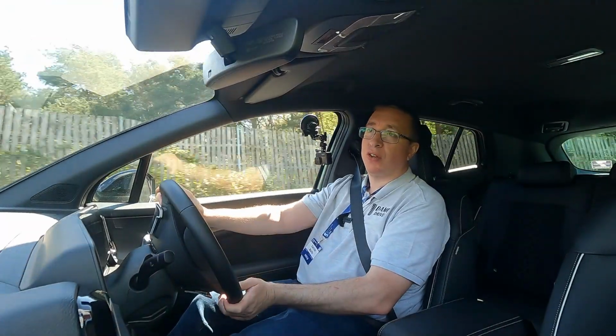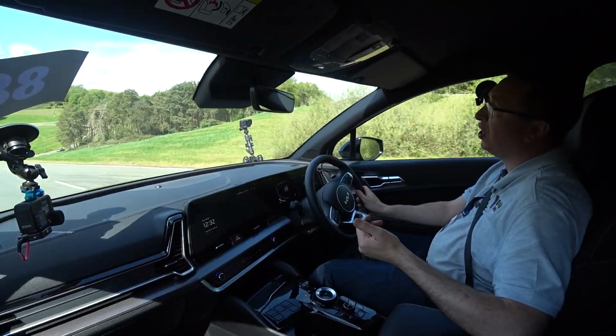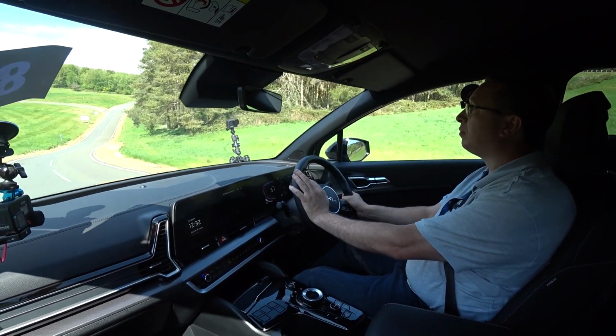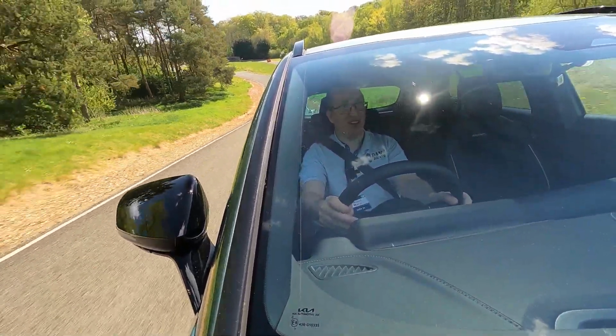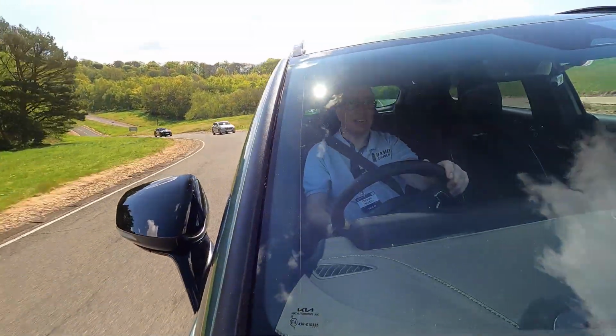So we've got different drive modes. I've just changed over to sports mode using this little selector down here. We have got other options for a bit of off-roading, so we've got snow and sand. But I can't picture this car doing too much sand driving. It's got a good turn of acceleration though.